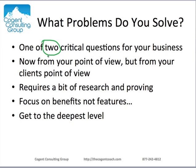Answering these two questions accurately lets you speak with confidence about your business and what people are going to get from dealing with you. And this is not from your point of view, but remember, this is from the client's point of view. What problems of theirs that they need solved do you solve? Not what do you think you're solving for them, but what does your solution solve?